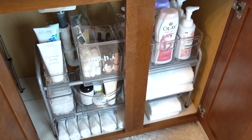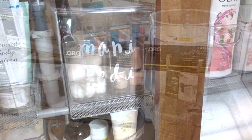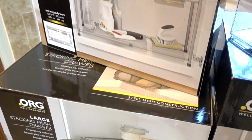Lately, I've been on this organizing frenzy and I'm tackling a space that I never shared with you guys before, and that's under my bathroom sink. I've partnered up with Bed Bath & Beyond to share how you can organize under your bathroom sink using ORG products.